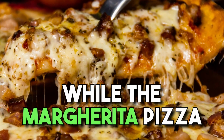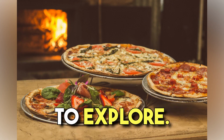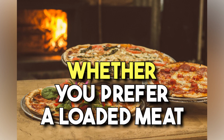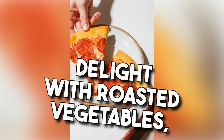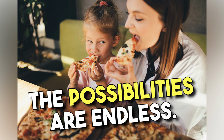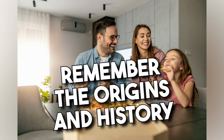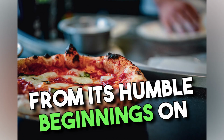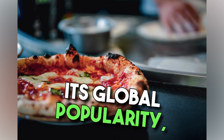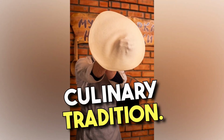While the margherita pizza remains a classic favorite, there are countless other toppings and variations to explore. Whether you prefer a loaded meat lover's pizza or a vegetarian delight with roasted vegetables, the possibilities are endless. So, next time you enjoy a slice of pizza, remember the origins and history behind this iconic dish. From its humble beginnings on the streets of Naples to its global popularity, pizza has become a cherished culinary tradition.